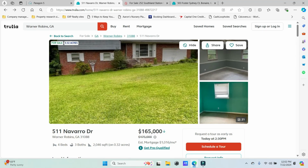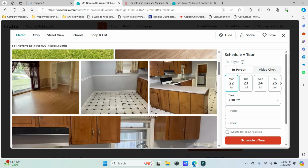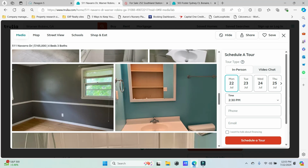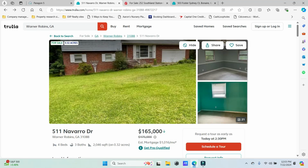All right, on the low end, we've got the 165. We got 511 Navarro, which is currently on the market. It is a 4-bed, 3-bath, 2,000 square foot house. This one's actually a split level house in a more established neighborhood. Of course, it looks like it's got some dated decor, original hardwood and plywood cabinets, but it's been repainted. It looks nice. So that's kind of an example of what the lower end price point would be for 18 to 2,200 square feet.